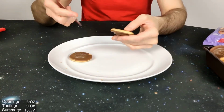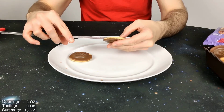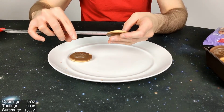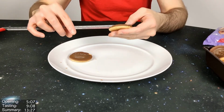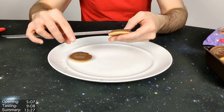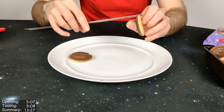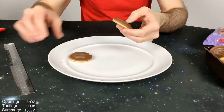So let's have a look. The width of these is about 5.5 centimetres, maybe 5.4 maybe. The diameter of the actual jelly top is about 4 centimetres roughly, and the height of them about 1.3. So they look very nice.